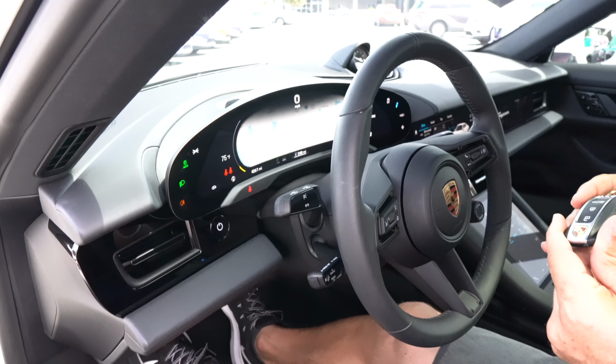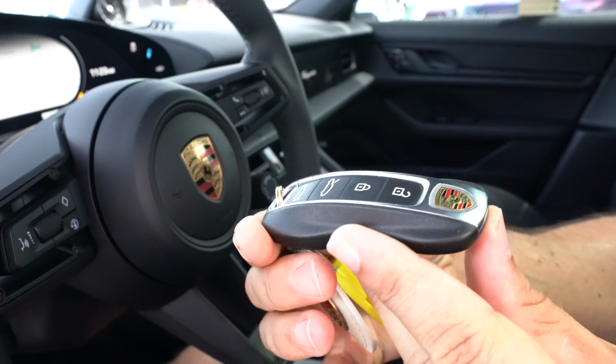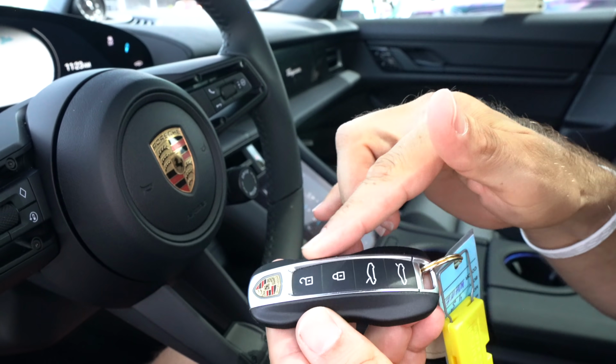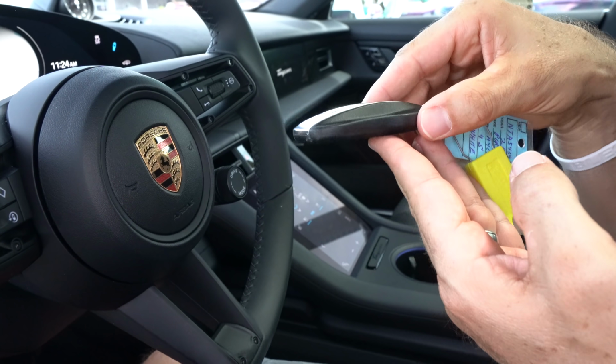And then if you're looking at your key fob, Porsche does a cool job with their keys. You can actually get this option to be painted the same color, but got all the buttons, the Porsche crest there, and it looks like a Porsche.